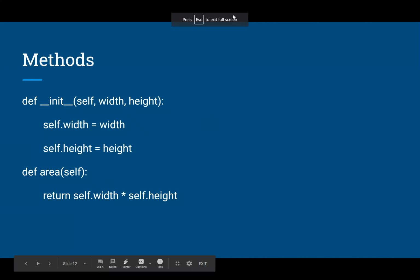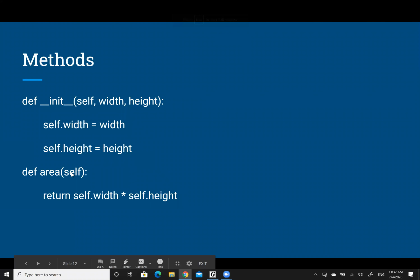Okay, so in this case, we type in the word self here because this is part of the class. So in this case, we're returning self.width times self.height. So in case any of you are feeling that this is a little confusing, this will all make sense in a few minutes once we go over an example of it. Okay.